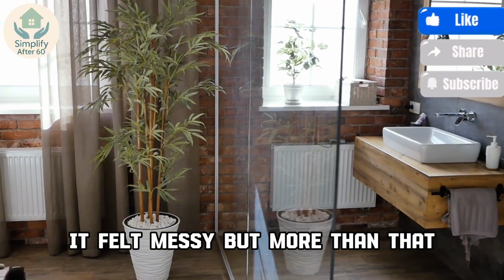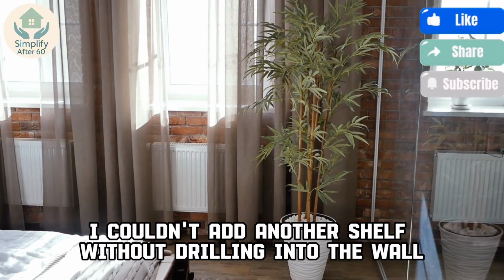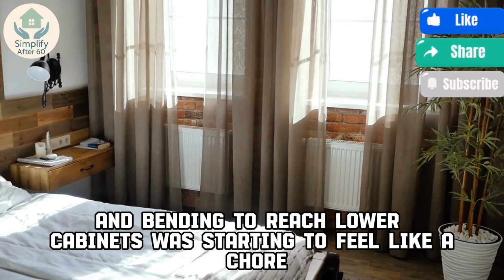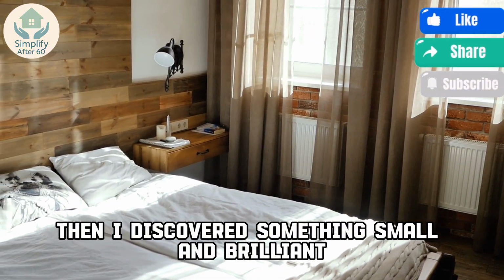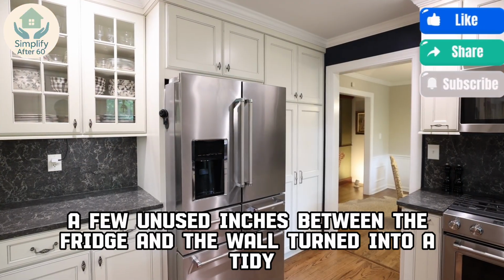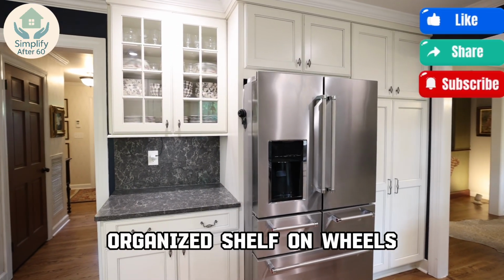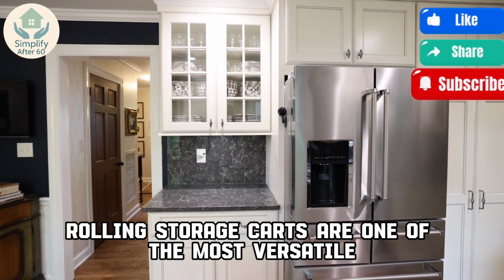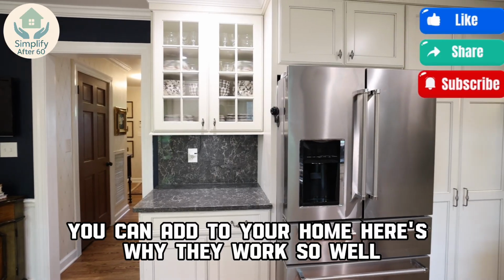It felt messy, but more than that, it felt like my kitchen was closing in on me. I couldn't add another shelf without drilling into the wall, and bending to reach lower cabinets was starting to feel like a chore. Then, I discovered something small and brilliant, a slim, rolling storage cart. And just like that, a few unused inches between the fridge and the wall turned into a tidy, organized shelf on wheels. Rolling storage carts are one of the most versatile and senior-friendly solutions you can add to your home. Here's why they work so well.